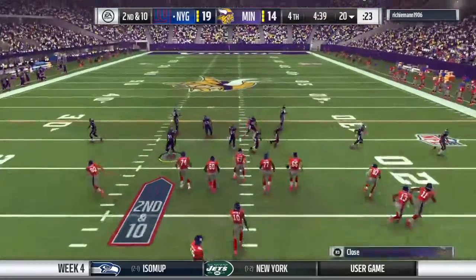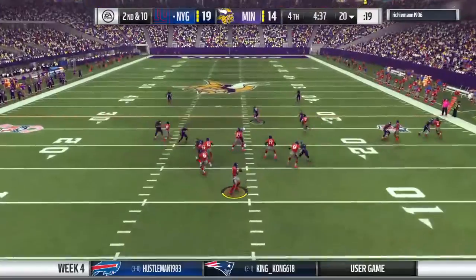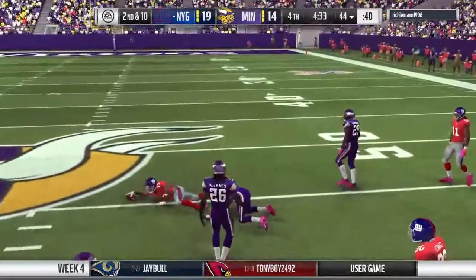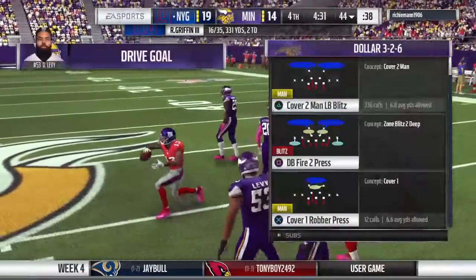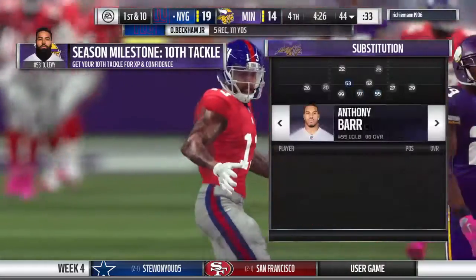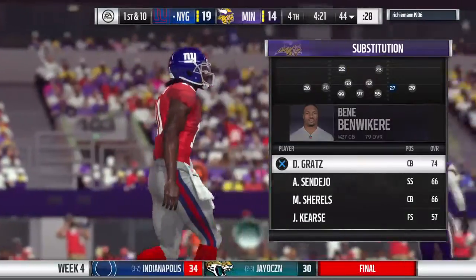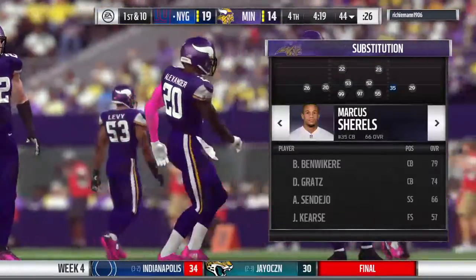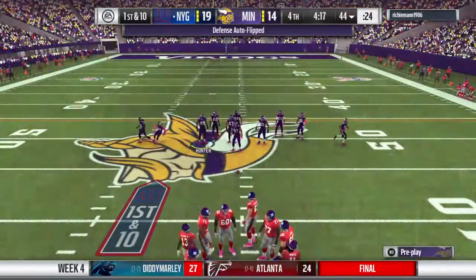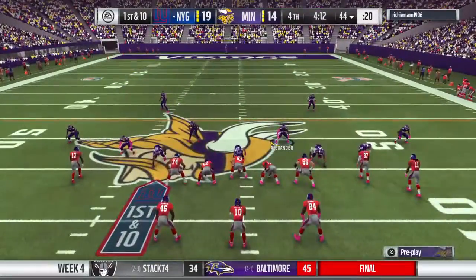So the incomplete pass brings up 2nd down. One receiver left, 3 to the right. Griffin. And bringing it in right side here, Beckham. A really nice gain of 25 yards. First down and 10 now for the offensive group.